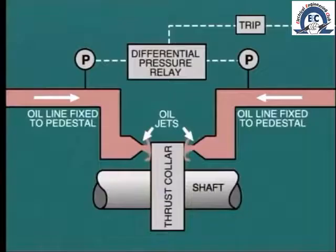Another important protection device that is set to trip is the thrust-bearing failure monitor. This equipment is fitted to precisely measure the position of the thrust collar in relation to its pedestal. As long as the thrust bearing on either side of the collar is operating correctly, there will be no change in the relative position of the collar, even when the turbine shell and the turbine rotor expand.